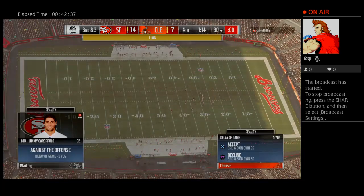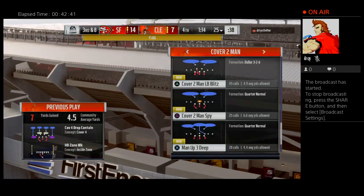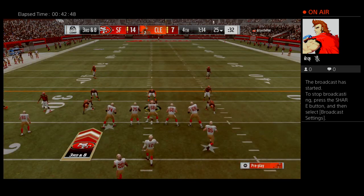And they're going to take it all the way down and just take the delay. And that'll be accepted, of course, and that moves them back 5. And the delay of game penalty makes this much more difficult. 3rd and 8.